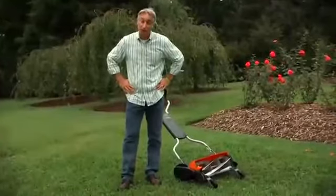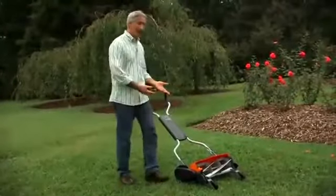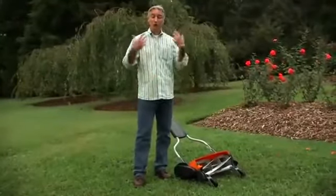Well, first, they're the most eco-friendly way because there's no gas or oil, there's no pollution going into the atmosphere. According to the EPA, there are as much fumes coming out of a standard lawnmower over the course of a year as a new car driving over 500,000 miles. And they require a lot of fuel. For all the gas mowers in America, about 800 million gallons a year.